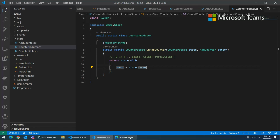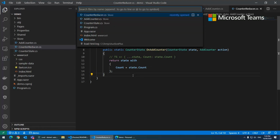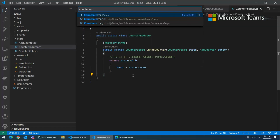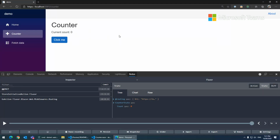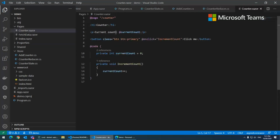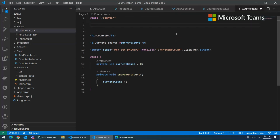Everything should be working now, except that we need to go to the Counter.razor, the actual component that is rendering this page, and we need to hook this up to Fluxor. The first step is we need to inherit FluxorComponent, which comes from Fluxor.Blazor.Web.Components. By inheriting from this component, Fluxor will take care of instructing Blazor to update the page whenever there's a state change. So you don't have to do it manually, which is really awesome.